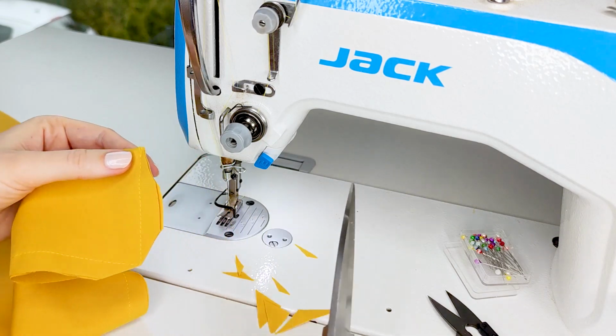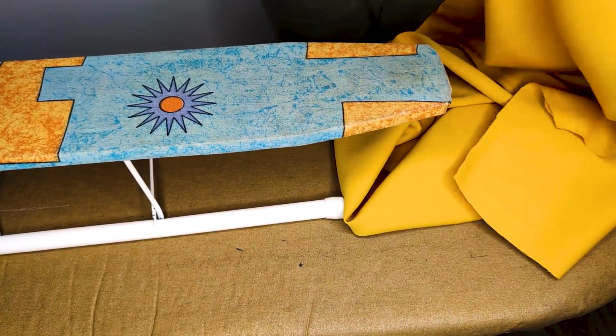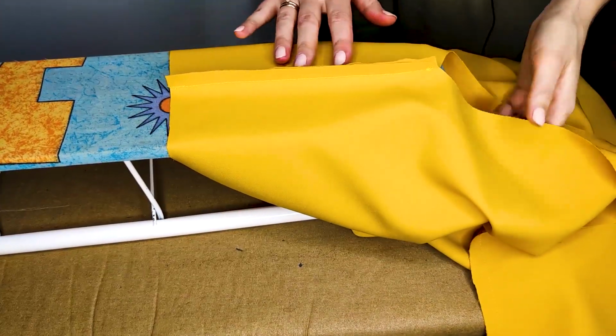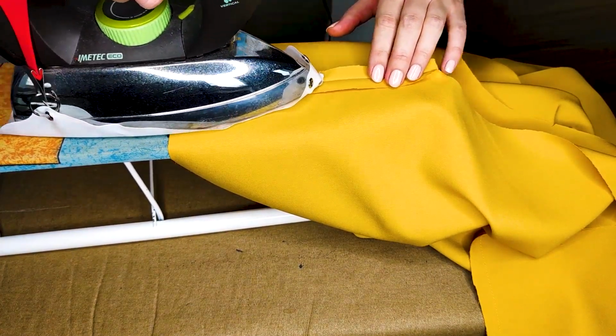And once you finish this step, let's move to the ironing board. So now for the dress, I want you to take the shoulder seam, put it on the small ironing board like this, and I want you to iron the shoulder seam open. So very carefully.